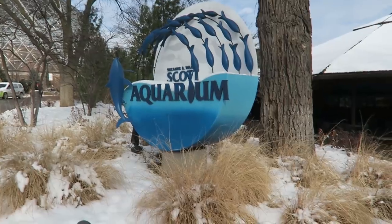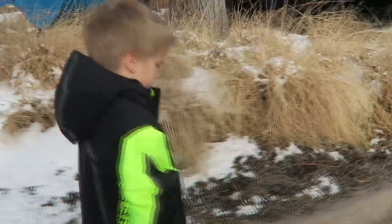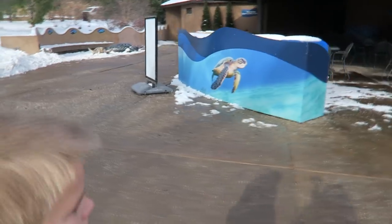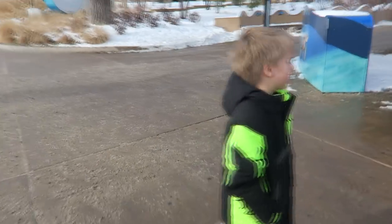Okay, we found the aquarium. Let's go, Ty. We gotta find this spot fast. Maybe with turtles. Right? Like that one. There's a turtle. We should hide out here. Okay, let's hurry. We're running to the aquarium. We gotta run. Hopefully you can still hear us though. We have the wind.